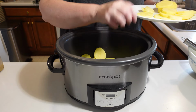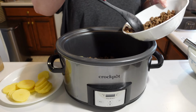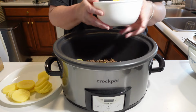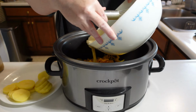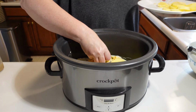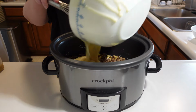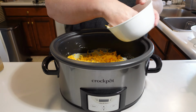Okay, it's time to put it all together, and I don't just dump it in, I actually do layers. So I do a layer of potato, half the potato, half of the ground beef, half of the cheese, and then half of the sauce. And then I'm going to repeat it. So I do another layer of potato, another layer of ground beef. Then this time on the final layer, I do sauce first and then cheese at the very end. So there's a cheesy topping to this.